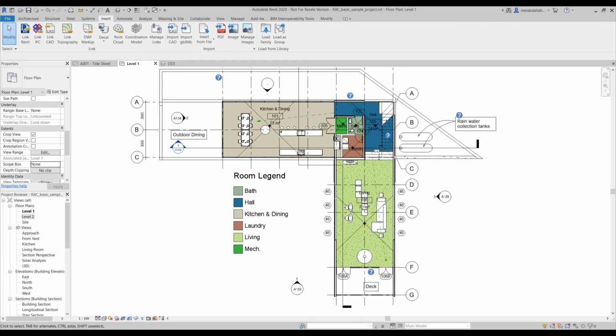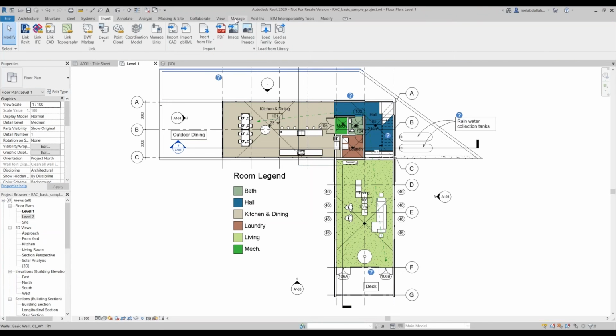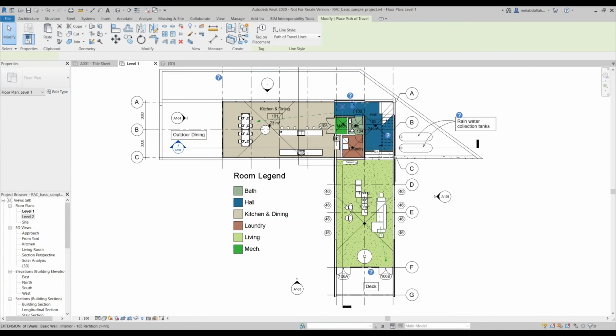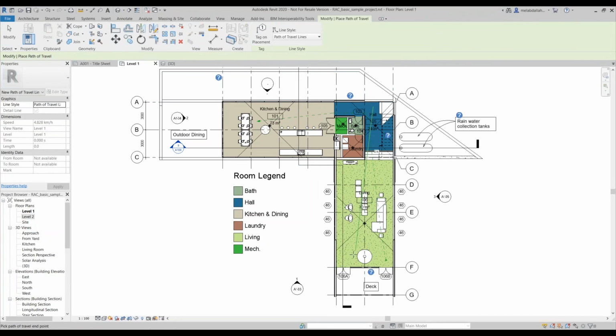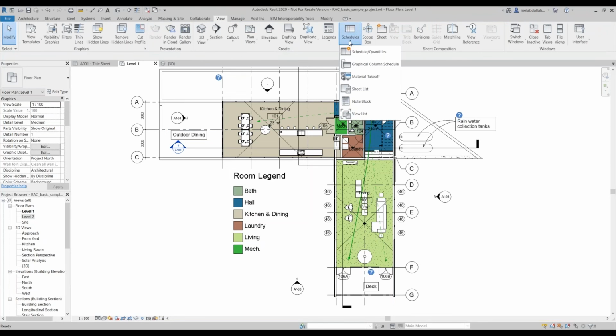Brian asked, is path of travel length a parameter that is able to be scheduled? Yes, and we have demonstrated this. I will do it again. If I go to Revit, I've drawn this path of travel. I'm going to draw another one just for the purpose of this demonstration. If I go to the Analyze tab, path of travel here, and I go to the View tab, Schedule, Schedule Quantities, go to path of travel.